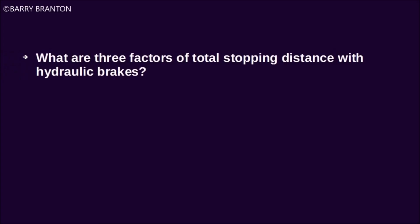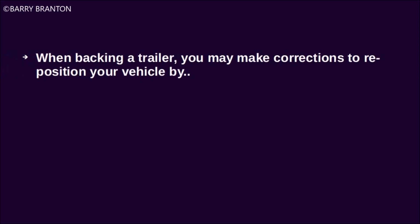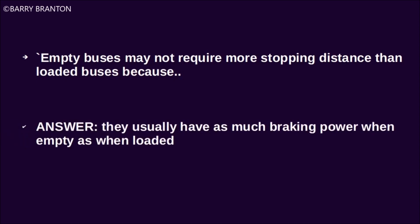What are three factors of total stopping distance with hydraulic brakes? Perception, reaction, and braking distance. When backing a trailer, you may make corrections to reposition your vehicle by pull-ups. Empty buses may not require more stopping distance than loaded buses because they usually have as much braking power when empty as when loaded.